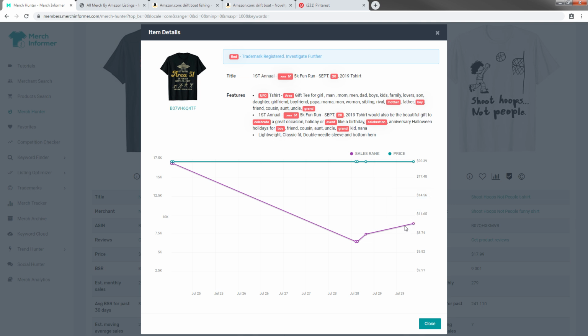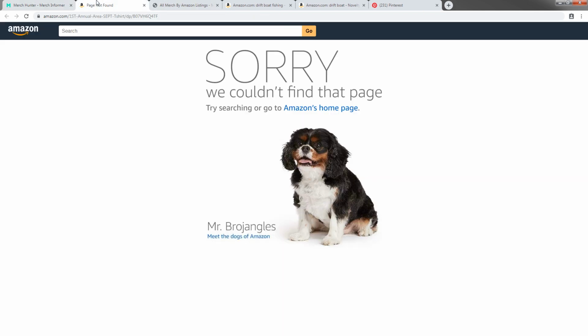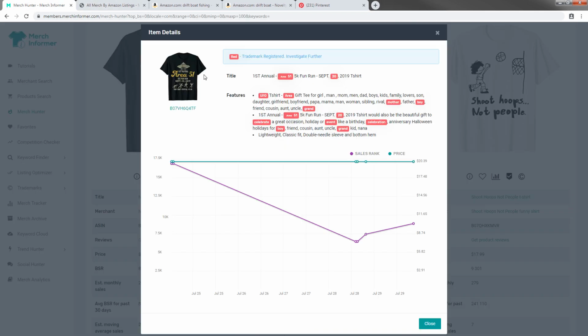I know if you guys are watching this, you're going to tell me that this is super saturated, and it is. But if you want to go into these huge niches like this, a good way to do it is, one, come up with a unique design. Do not just copy this, because if you open this up here, as you see, it's been taken down already.